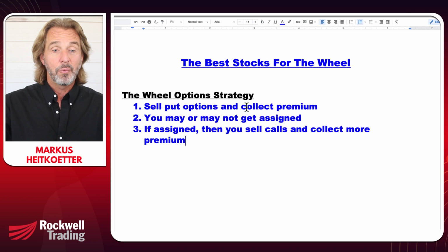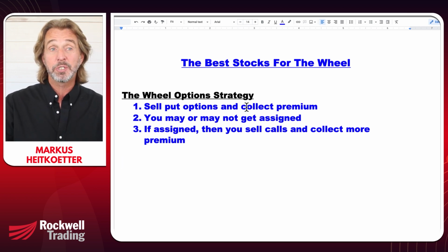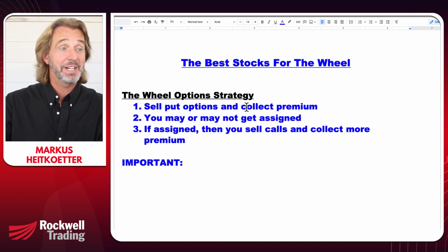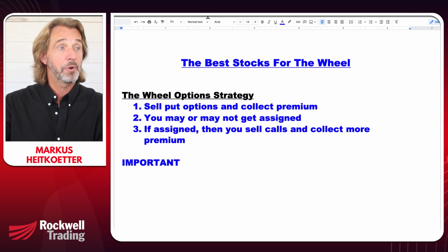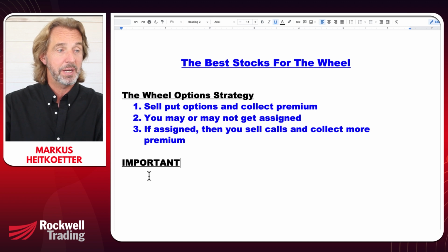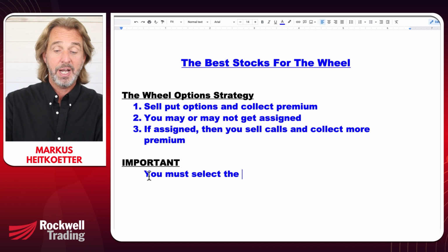So when we are selling put options and collecting premium, this is when we can often get blinded by the premium. And I'll show you some very, very specific examples. So this is why it is absolutely important. You have to select the right stocks for the strategy. So let's write this down, and then I will give you multiple examples. So important, you must select the right stocks.